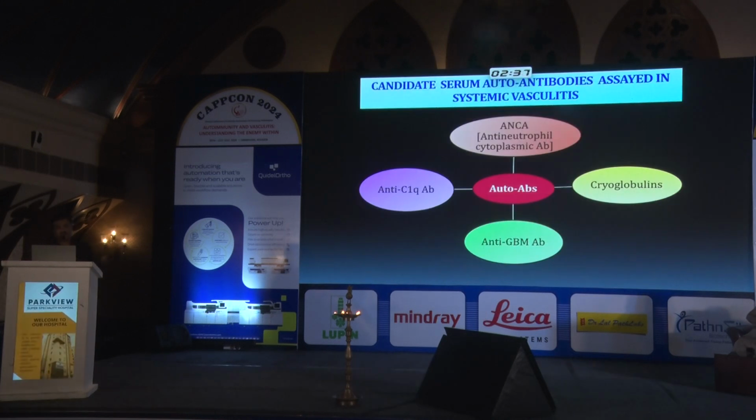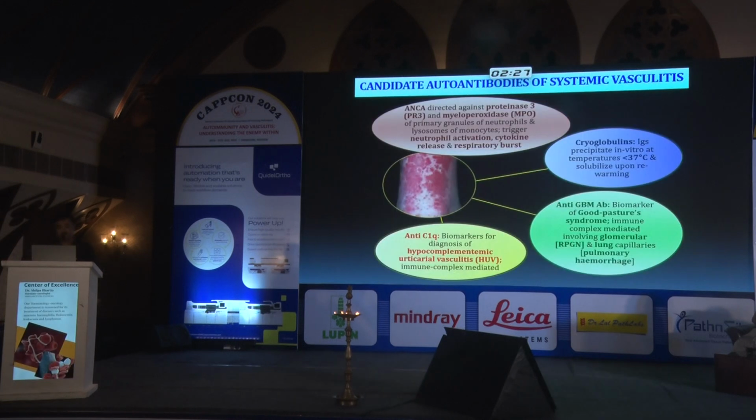So therefore, candidates for these antibodies in systemic vasculitis, in the broad sense, are ANCA, cryoglobulins, anti-GBM and anti-C1q antibody. Now I am coming to the detail. Of ANCA, particularly the C-ANCA and P-ANCA, one is cytoplasmic and the other perinuclear. P-ANCA and C-ANCA are directed against two antigens: one is PR3, another is MPO.